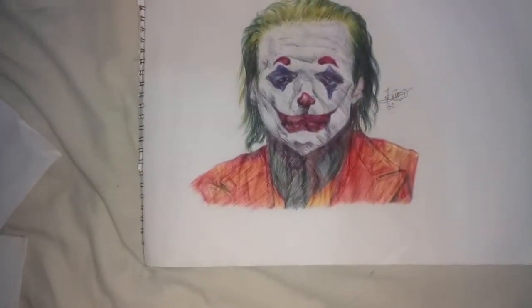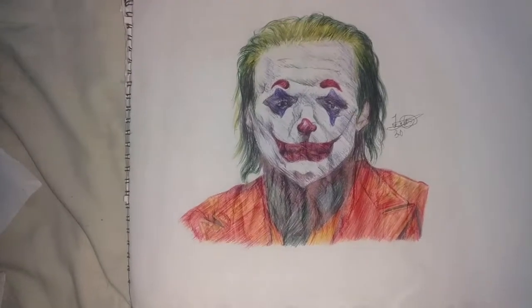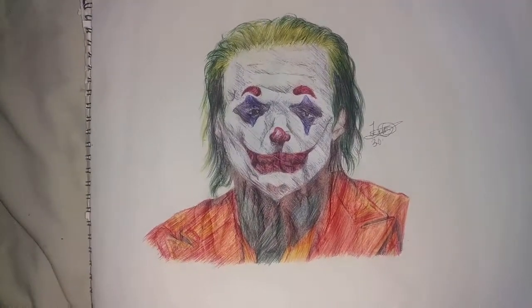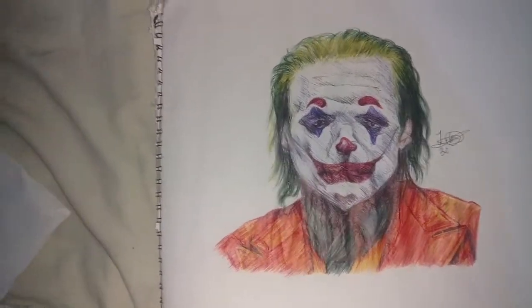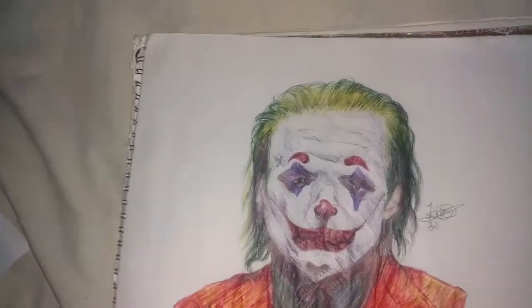This piece is the Joker from the upcoming Joker movie this year, I think. It's one of my best pieces. First time using a pen to do a piece that's this amazing. Using a pen for real.